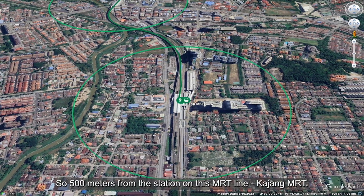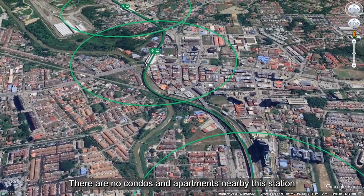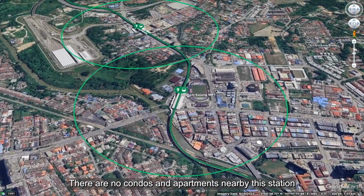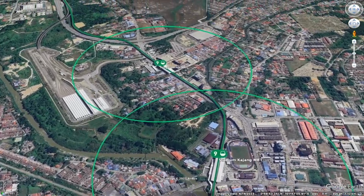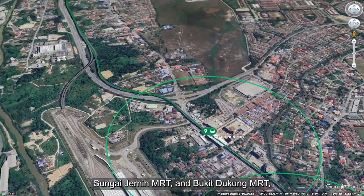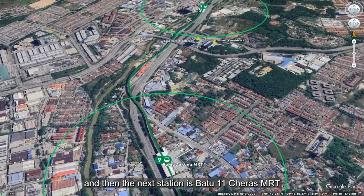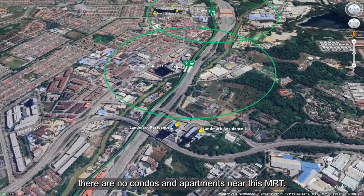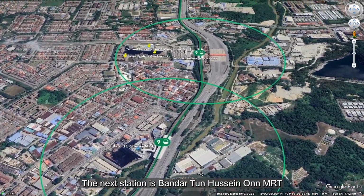So within 500 meters from Kajang MRT, there are no condos and apartments nearby, and the following stations such as Stadium Kajang MRT, Sungai MRT, and Bukit Dukung MRT. Then the next station is Batu 11 Cheras MRT. There are no condos and apartments near this MRT, and the next station is Bandar Tun Hussein Onn MRT.